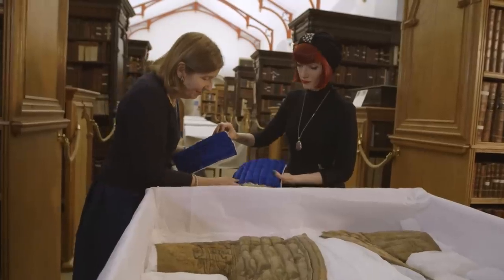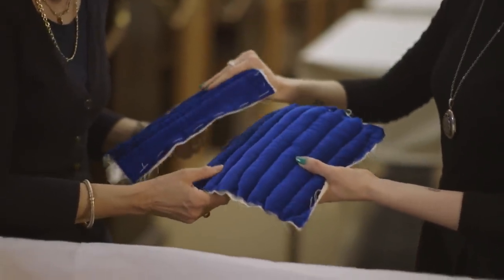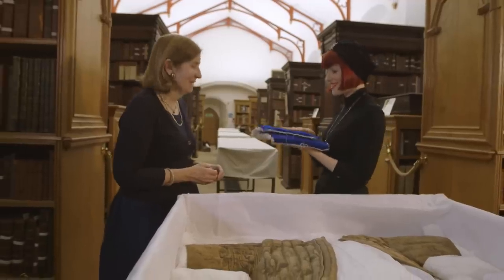So this may have a deceptively better defensive quality to it. And it's possible that it was this method that they used. OK, so this is the one we're going with. Yes, definitely. That's fantastic to know.